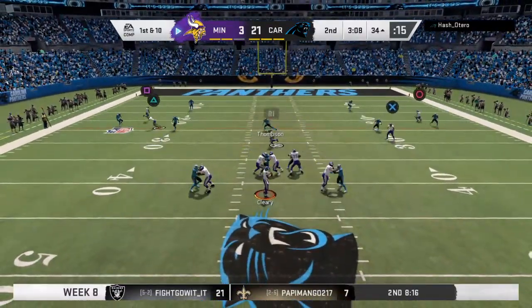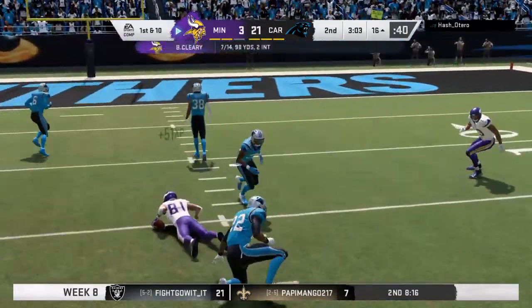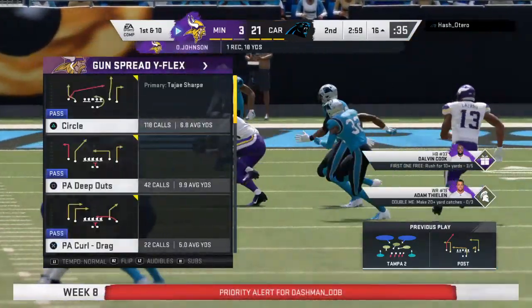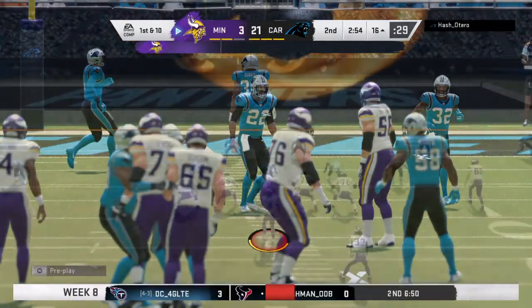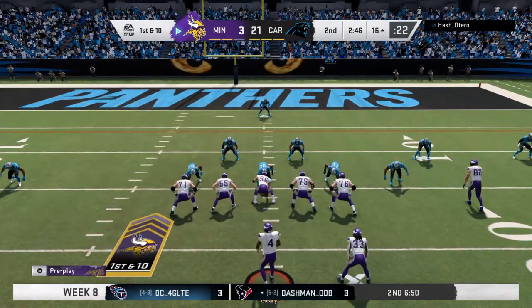Throwing on first down, Cleary. He finds his man Johnson, and inside the 20 before he's brought down. Give him 18 there and give the Vikings a first down. This offense finding its legs now. Here's another 1st and 10.